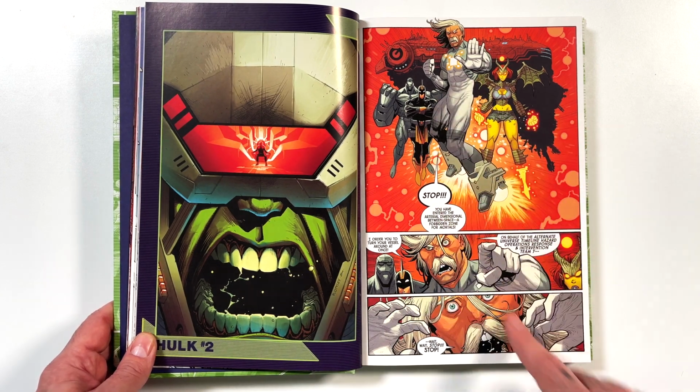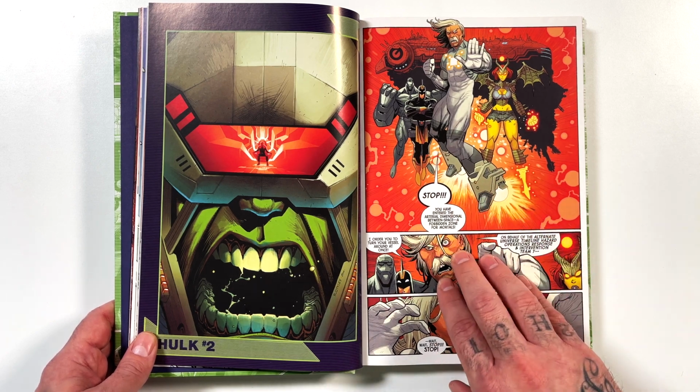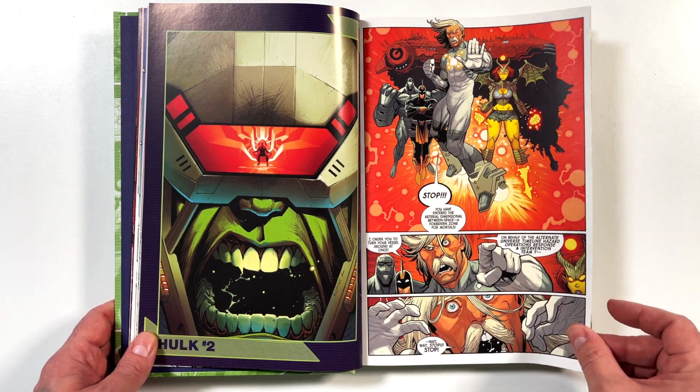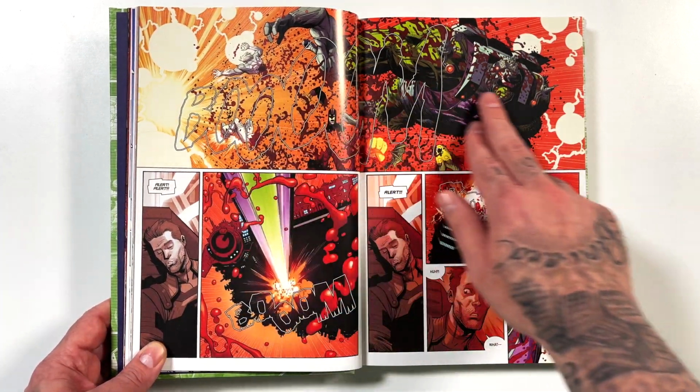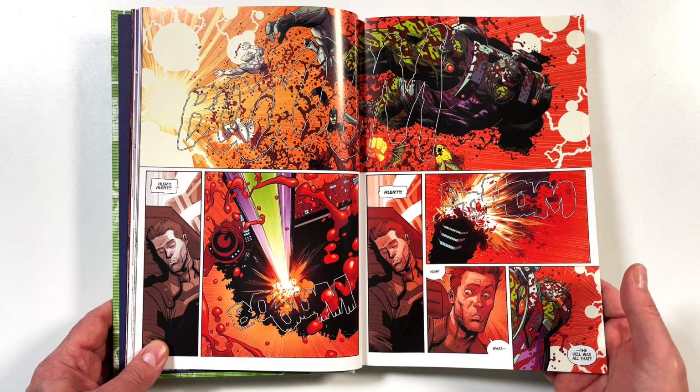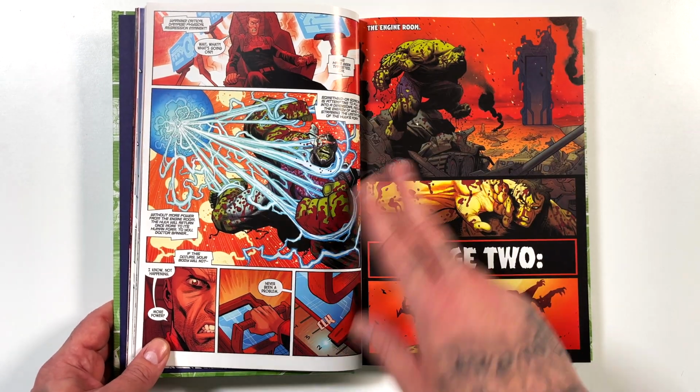This felt very Invincible to me, but this was a quick little scene that comes full circle later in the run. I'm going to stay away from spoilers as much as I can here, but very Invincible-esque, the way that Starship Hulk just plows through this kind of TVA of sorts.